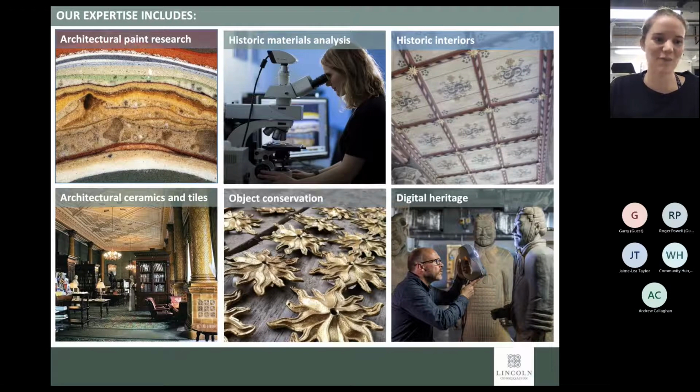So that's the overlap between a lot of the digital technology that's going on today and history, heritage and conservation. So really merging this new technology with old historic buildings. And although we do objects, we'll be talking today mostly about buildings when we're talking about environments.